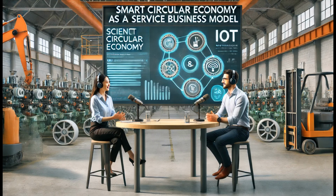All in one place. That way, everyone involved, from the manufacturers to the repair shops to the recyclers, they're all on the same page. So transparency is key. Transparency is absolutely key for this whole circular system to work. That sounds like a real game changer.